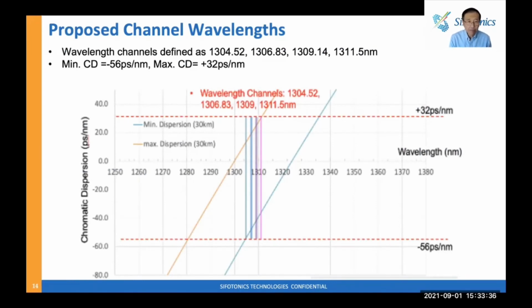Here we describe a proposed channel wavelength. In order to meet the dispersion range from -60-ish to +37-ish, we basically need to choose wavelengths within this dispersion tolerance range. As a result, the proposed wavelength channels are from 1304 to 1311.05. And these channels happen to have 400 gigahertz channel spacing, and again leverage the LAN-WDM channels that already exist. We simply add 2 additional channels in between LAN-WDM, achieving a total of 4 channel optics with 400 gigahertz channel spacing, supporting the dispersion range within tolerance.